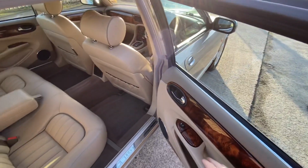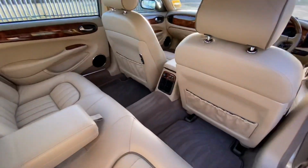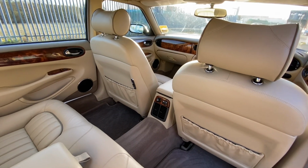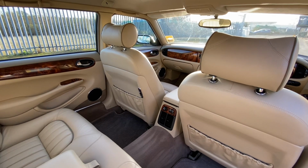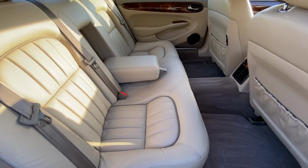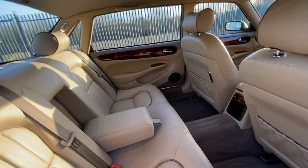Of course, with the Sovereign, it has all the wood surrounds to the ashtrays in the back and the electric window switches. You've got your rear air conditioning, but you've also got a switch on the seat there so the rear passengers can tilt the backrest on that front passenger side seat, and also move it along on the runners, to give you even more leg room. Not sure why you'd need a lot more than that, but that is a facility on the long wheelbase Sovereigns.